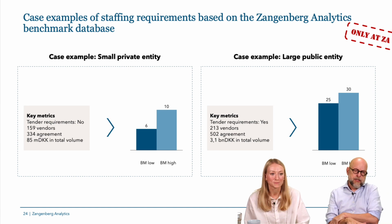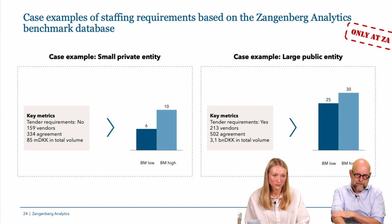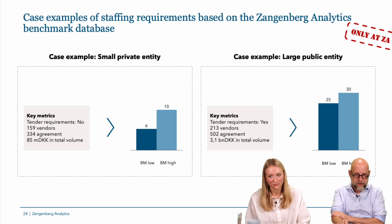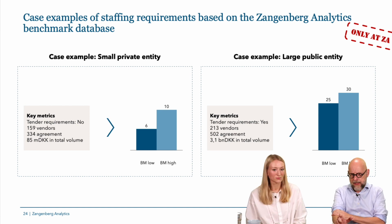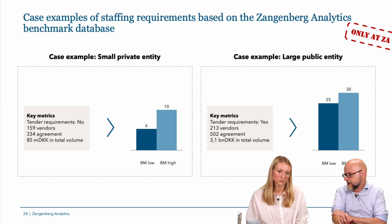Yeah, and I think it might be worth just digging a little deeper into the numbers, because we love numbers and data. I think it's important. If you look at the small private entity, this also talks to the short versus the long tail. In this example, you can see that there are 334 agreements and a total value of only 85 million Danish kroner, which means that the average deal, the average contract here, is worth approximately 300,000.